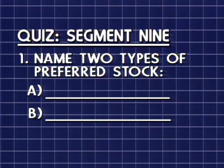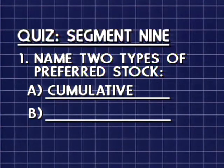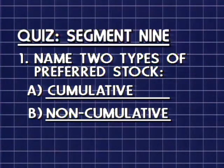Name two types of preferred stock. The first is cumulative, which means if a company is forced to skip a dividend, those back payments can accumulate. The second type is non-cumulative. With this kind of preferred stock, if the company misses a dividend payment, you lose.